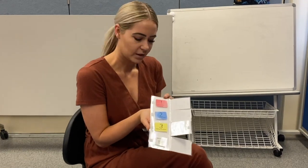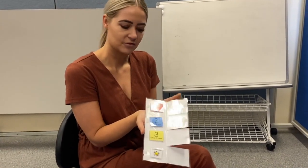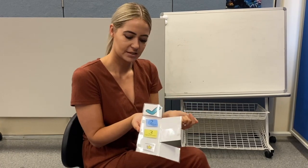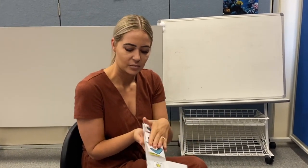What we do in room 23 is we get them to complete the red draw first. Once they've completed that, they flick it over so that it shows that they have completed that task. They work through the system, so it shows a beginning point and an end point. And once they've completed all their tasks, they get their special activity or reward at the end.